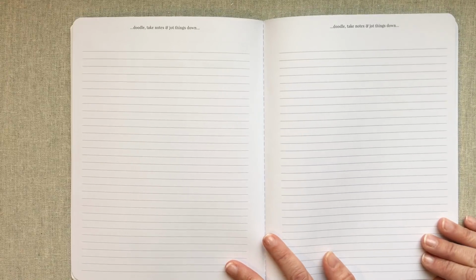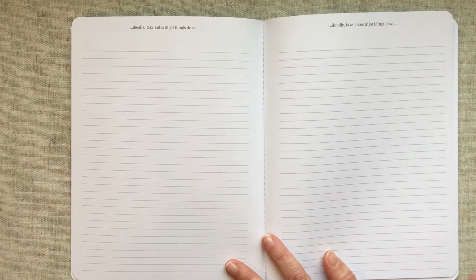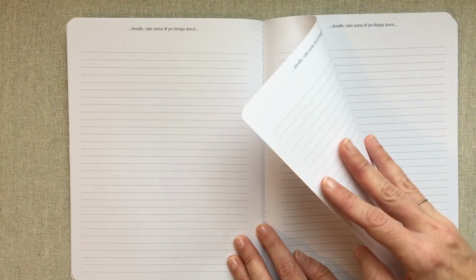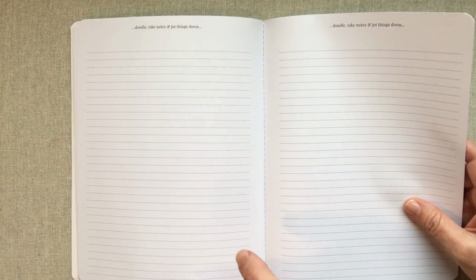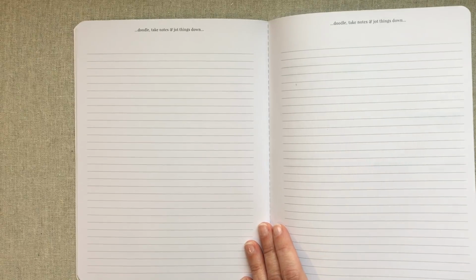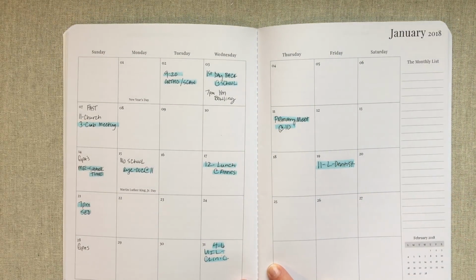Okay, this next page just says doodle, take notes, and jot things down. She's leaving you plenty of note space in this book. And another doodle notes page. Let's count how many we have here because we have several, I know. So you have 2, 4, 6, 8 doodle note pages in the front right there. Okay. And then you go right into your month of January.